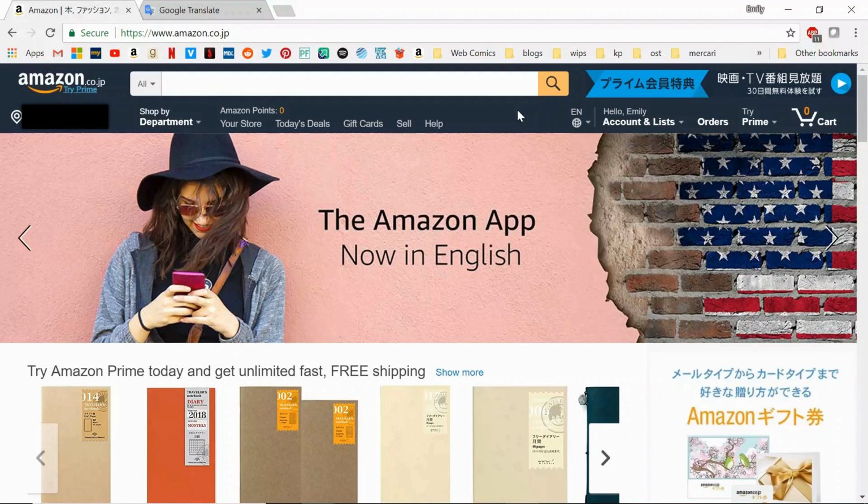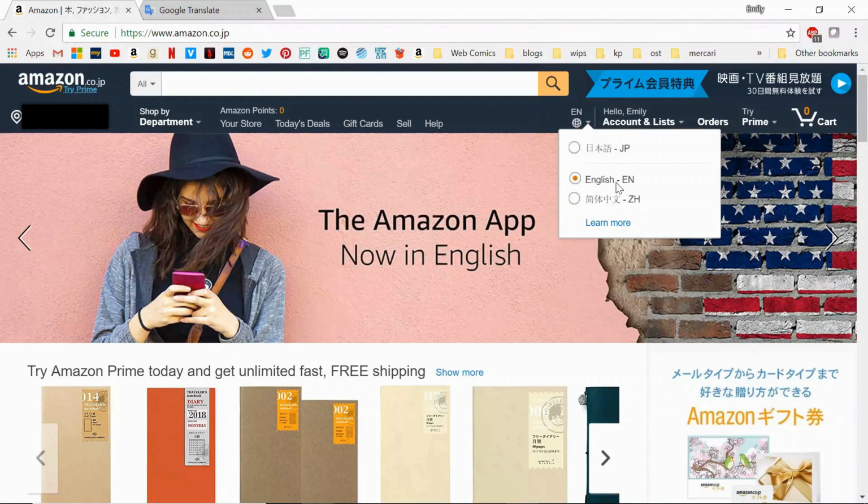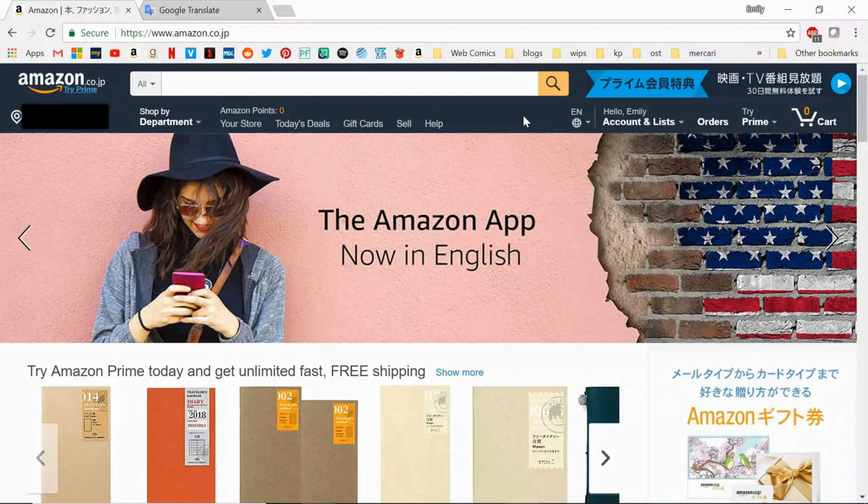To begin with, I am using the English version of this site, so you could change the settings here. I'm also already logged into my account, and it's been a few years since I've made my account on Amazon Japan, but I've been told that you could just use your regular Amazon account from say the US site or wherever your country is, and use your password to log into the Japanese site. You could use the same email address.